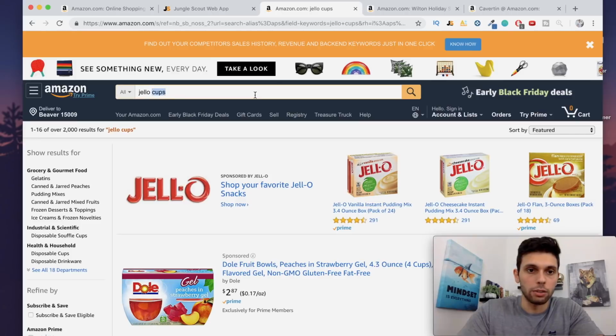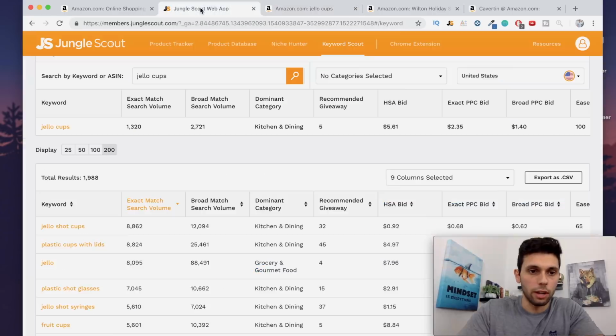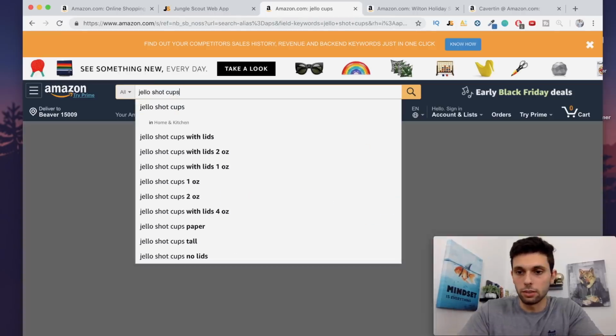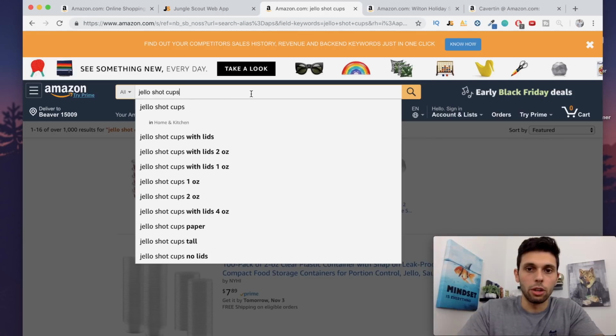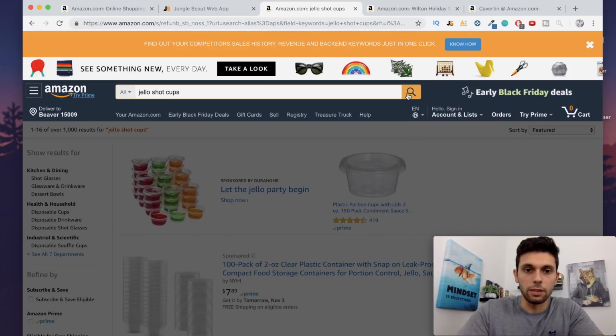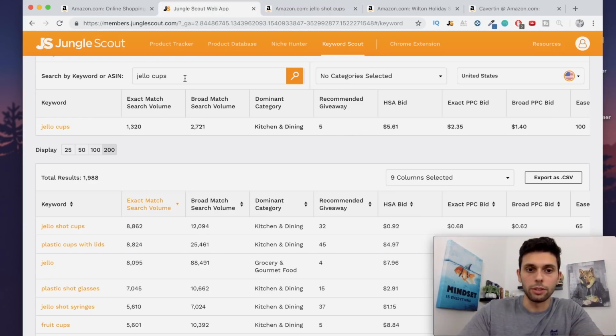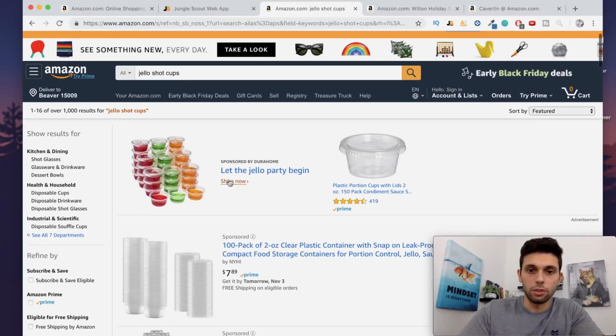So now we'll jump back in here. Jello cups, what was it? Jello shot cups. Okay, again, guys, this is probably seasonal, so make sure to check this. But Jello cup shots is something we want to check. And we got this keyword by using the word cloud to put the initial word into Jungle Scout's Keyword Scout, and then actually getting the main keywords that people are actually searching for. And then, so, Jello shot cups.